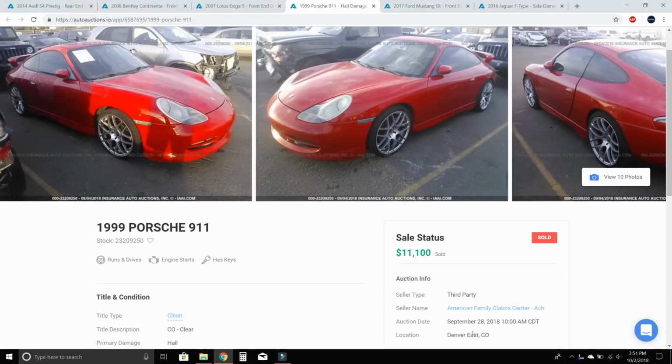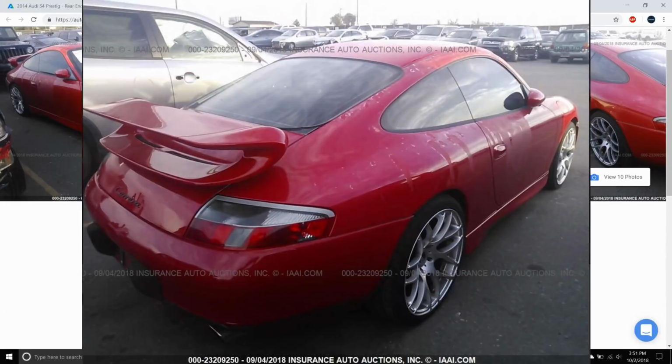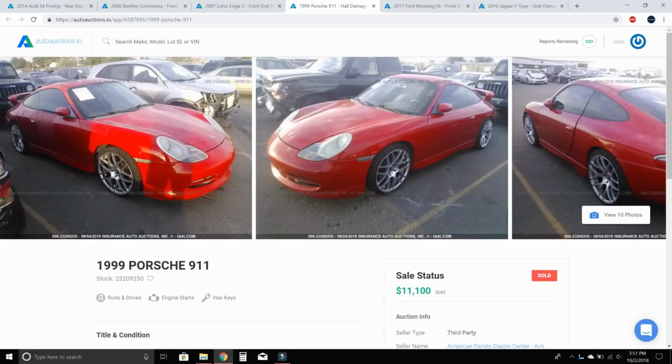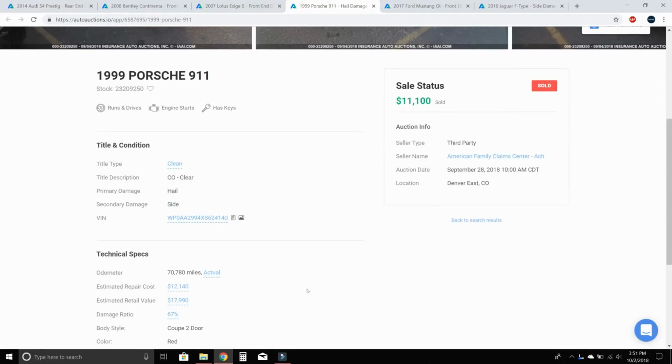It does come with the factory GT3 Aero kit, which looks really nice, and it comes with these aftermarket wheels. I'm not sure how I feel about them, but I can't complain. For $11,000, this is an excellent deal. The best part about this car is that it's a clean title, easy to register, no problems. You could buy it and start driving it the same day.